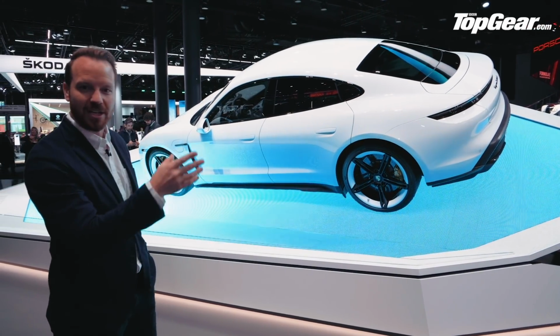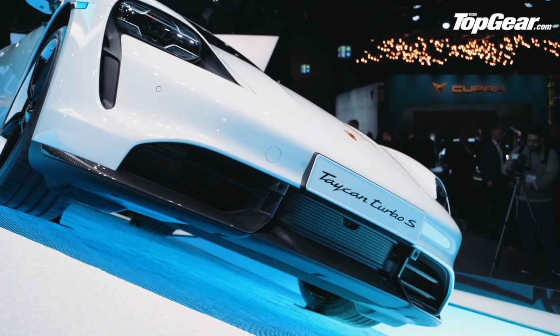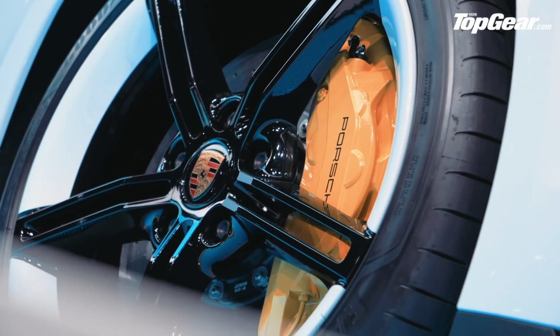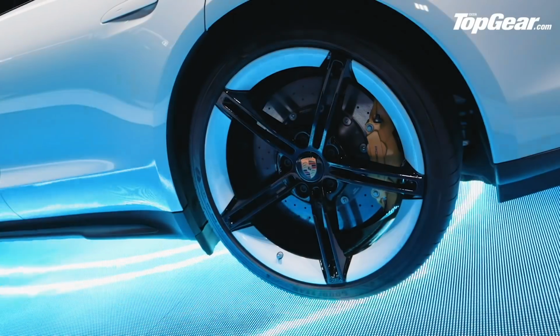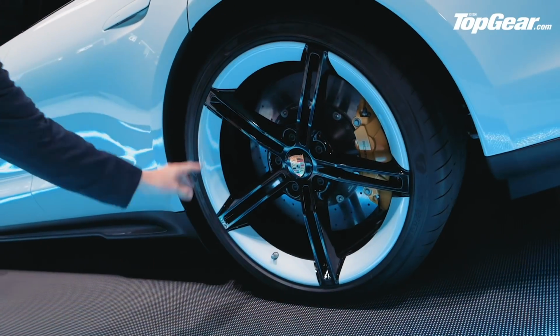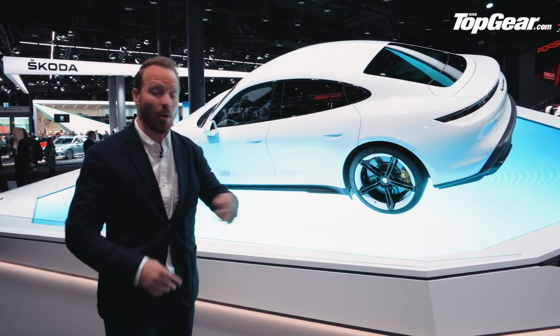They're calling this the Mission E pack for obvious reasons because it relates to the Mission E concept. White car, these white wheels, 21s. This is the Turbo S model, so you get the 21s, and you'll see that rim around the edge of the wheel there. So you can have that in body colour. But you don't have to have white. You can have green or red or blue or all sorts of colours.